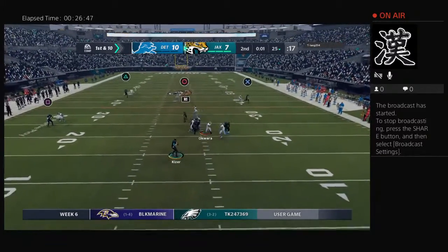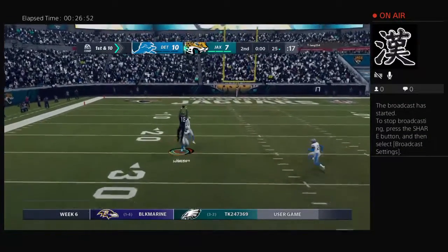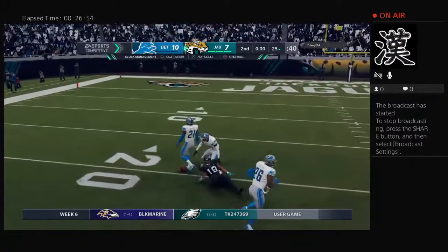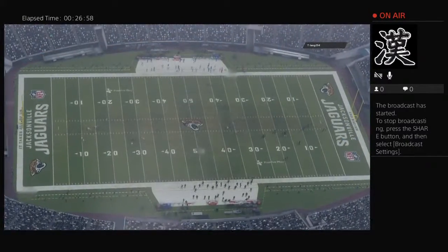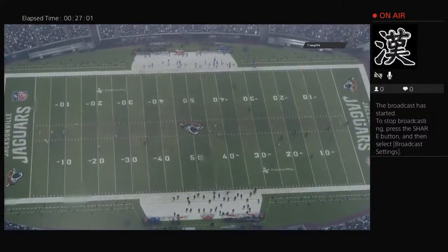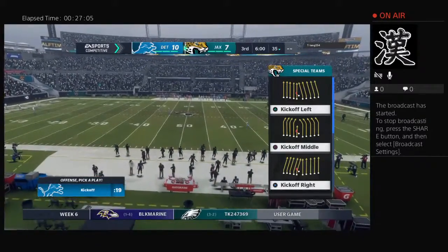Final play of the half, Kaiser. He's going to loft one deep left side here. And that will be incomplete. Would have been a big hitter if they had connected. Instead, it's 2nd down. We have hit halftime. Still 2 more quarters to go. We'll take a timeout. We'll be back after this.